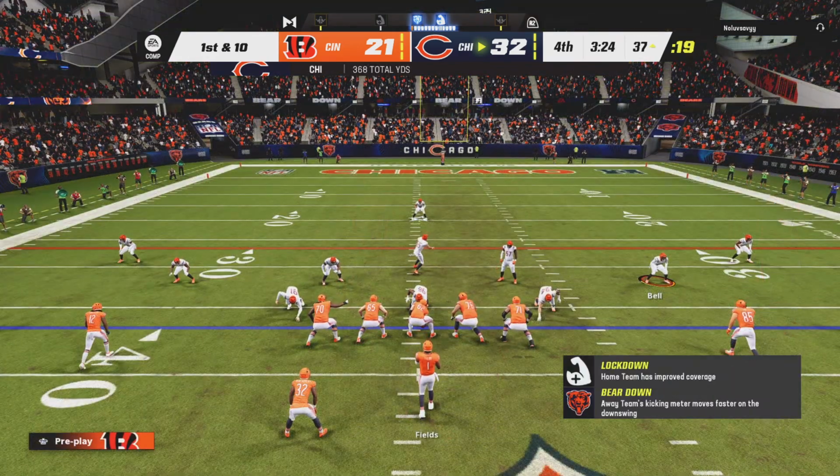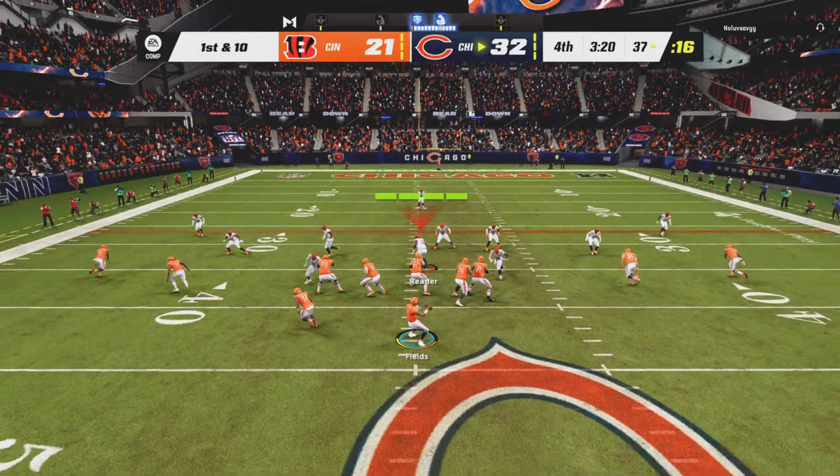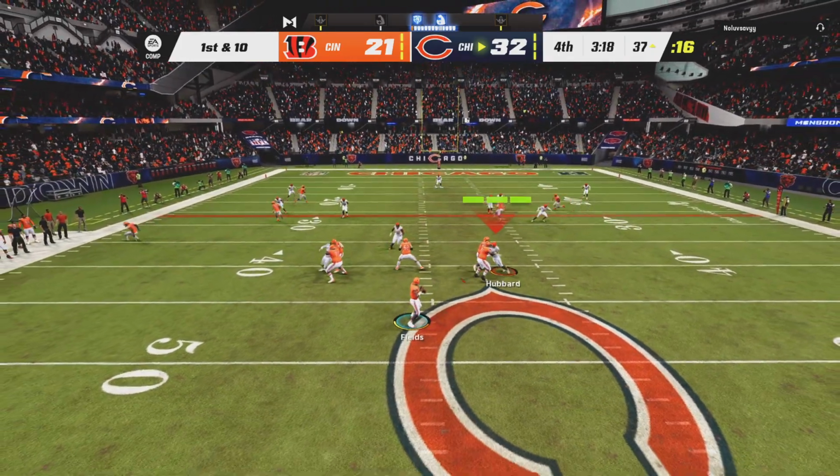So how about that for a chain mover? They're all the way down inside the 40 now for 1st and 10. Again, Fields.